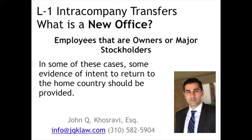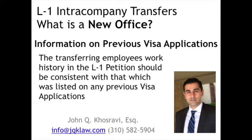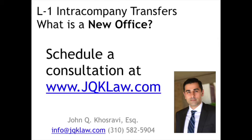Also note, for employees that are also owners or majority stockholders, in some cases, evidence of the intent to return to the home country should be provided. Finally, information on previous visa applications should be consistent. The transferring employee's work history in the L1 petition should be consistent with that which was listed on any previous U.S. visa applications.